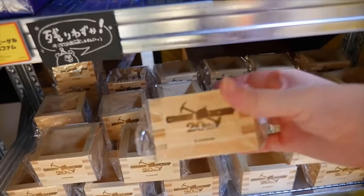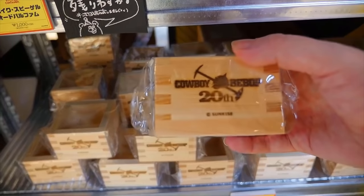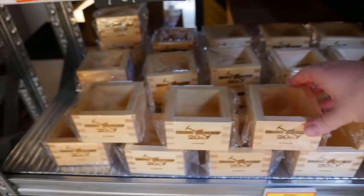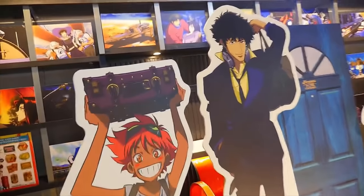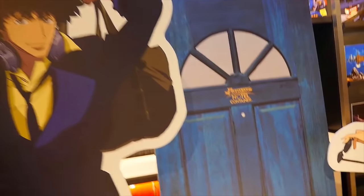These are like little wooden cups that you're meant to drink sake out of, which is pretty cool. So I guess it's burned on, the Cowboy Bebop logo and the little spaceship. And then these were really cool, these standees. They always have these. I always love coming in and seeing these. But you got Ed and Spike and Faye and Jet.